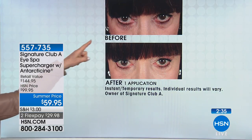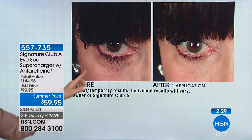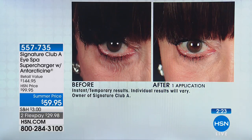And one eye is exquisitely crepey. The other eye is puffy as could be. Let's do the crepey eye first. Are your eyes crepey? Do they look like paper? That's how they get the name crepey, from crepe paper.